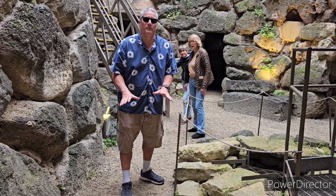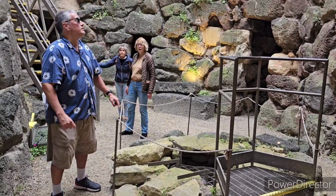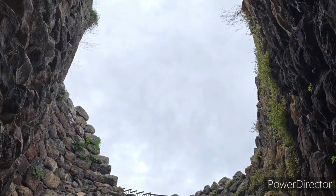However, here we are in the courtyard, which was sort of the main area of the nuraghe. And you can see right here, there's a wall right here, which I'll show you a close-up in a minute. Now, if you look up here, it goes way up the top there, same basaltic rocks, built the same way like that. And all the way up there.